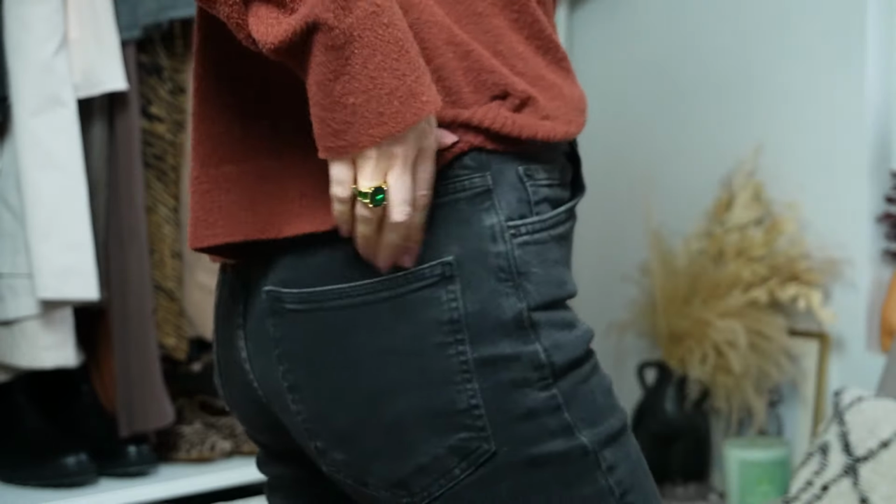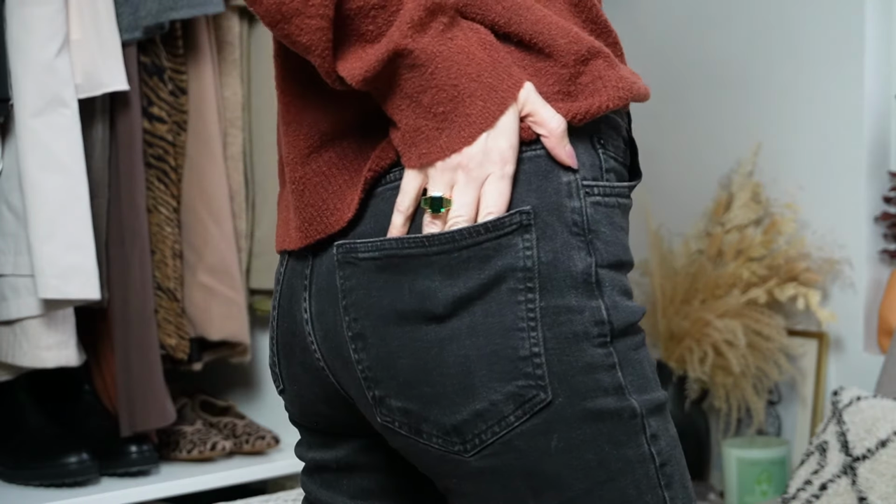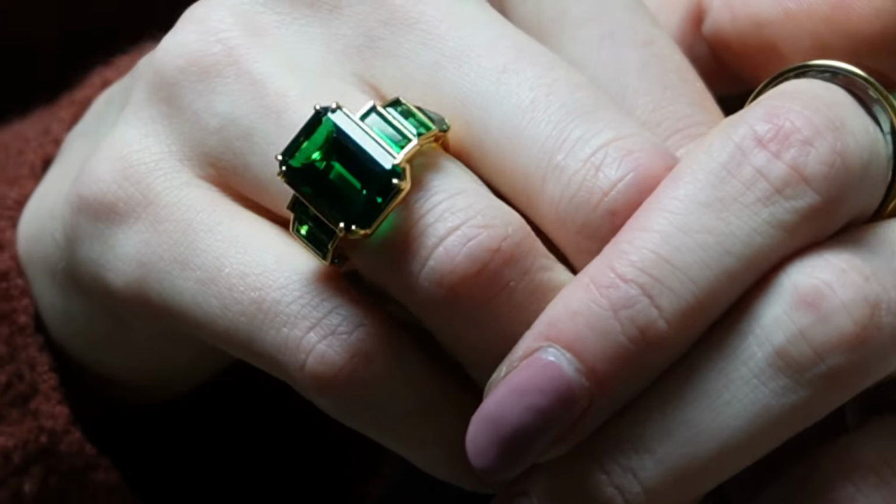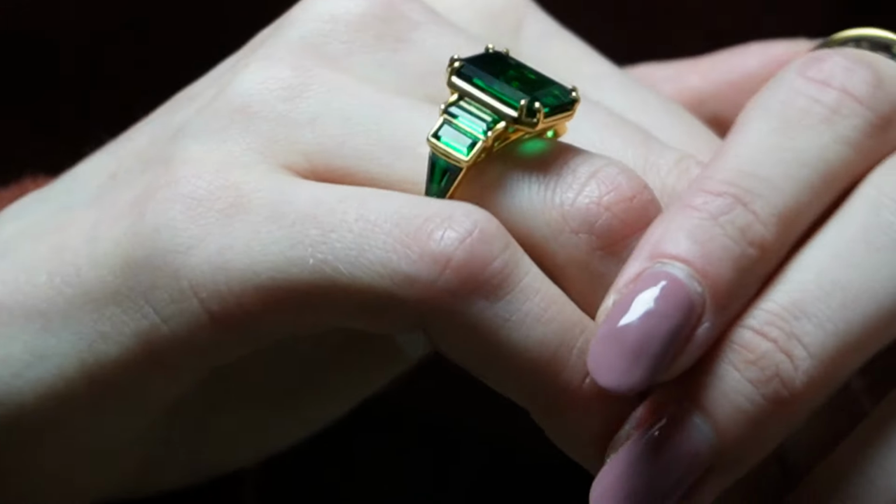So this ring from ITALO jewelry, for example, is a really nice piece to add to the simplest outfit. So things like that, like can you add a statement accessory or statement piece of jewelry? Maybe it's a statement bag or just something that really expresses your personality, because then you're kind of putting your own personal style stamp on it as well as putting in those finishing touches.